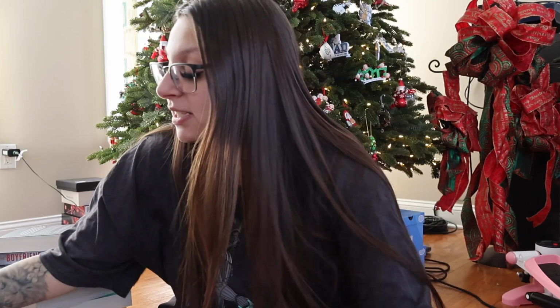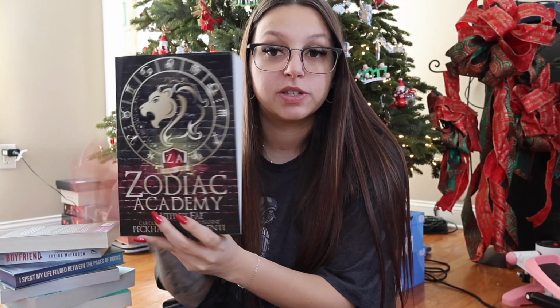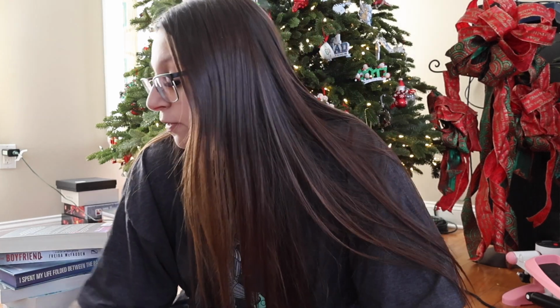Super excited. I understand they don't really match, but it is what it is. Like I said, it's only the first one. So here we have number 1. Got number 2, which is Ruthless Fae. Then I have number 3, which is The Reckoning. Have number 4, which is Shadow Princess. I have number 5, which is Cursed Fates.